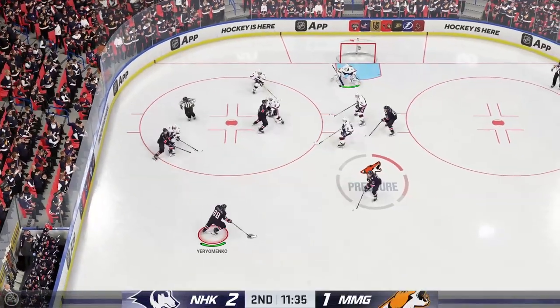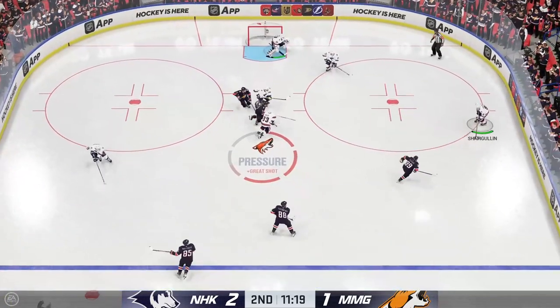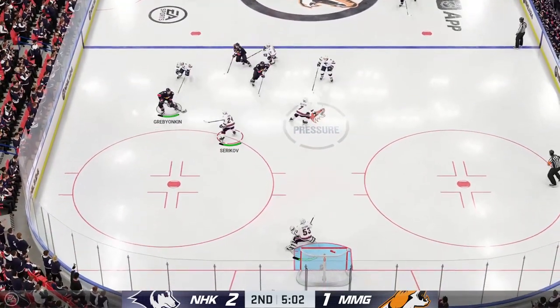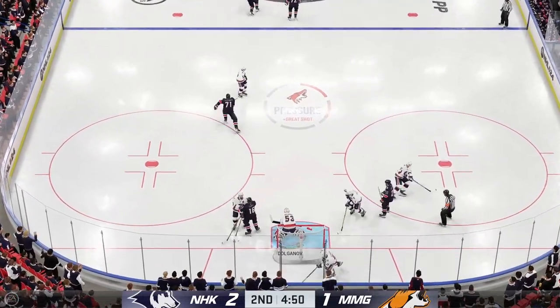The Mallards win the draw. With the blast! Turns him away! Hangs on to the puck after taking a hit. Now into the offensive zone from the right side. Fires it! Gets a piece of it and will play on.